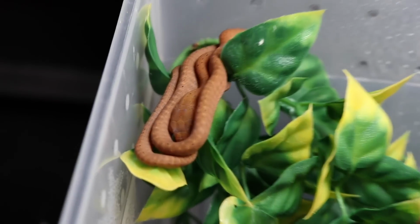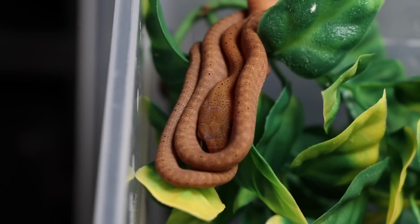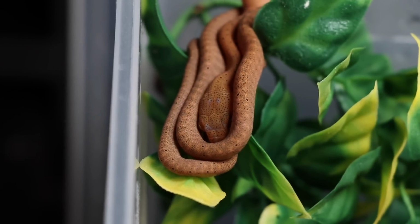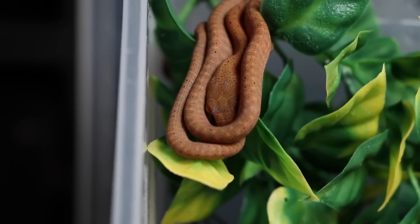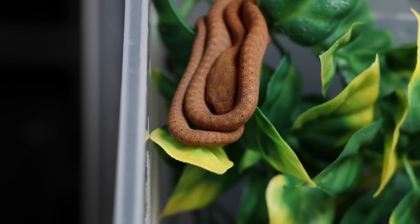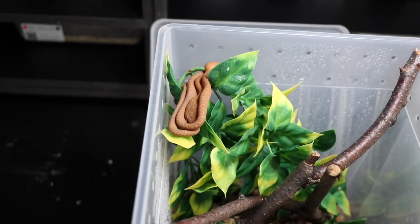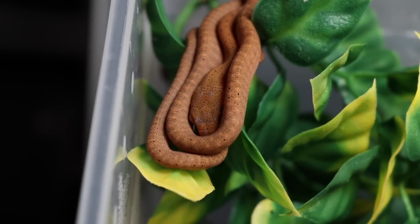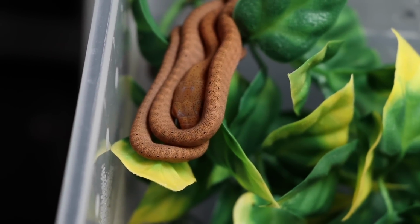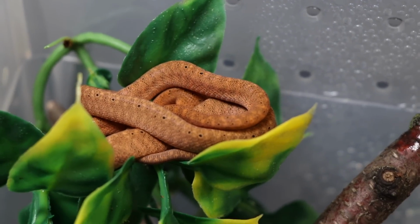And you guys, here they are. The first baby Boiga nigriceps in Canada belong to us. Bree did all the hard work. She produced them, hatched them, and they hatched on November 10th of this year. So they just had their first shed about 3 or 4 days ago. And this one actually ended up eating already for the first time.